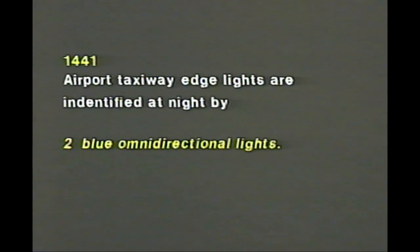Question 441. Airport taxiway edge lights are identified at night by... Well, one way to remember this is next time you're in an airliner, just take a look at what's off to your left and you'll see lots of blue lights. So it's blue omnidirectional lights, answer number 2. And the white lights, one of the answers is white, that's the runway.